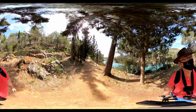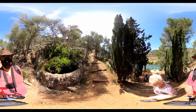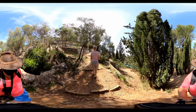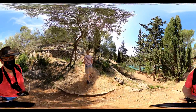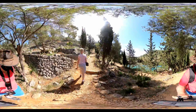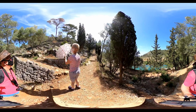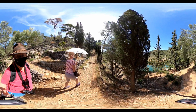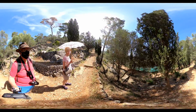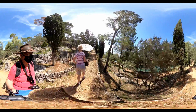Going up a few more steps now. I'll turn the video off so I don't huff and puff. This little bit of the walk does actually look like a bit of a challenge. Apologies if you're listening to me breathe. It's actually quite a long walk up here. And there's some more water channeling to take the water to different parts. That's obviously more modern, but based probably on something that was there before.